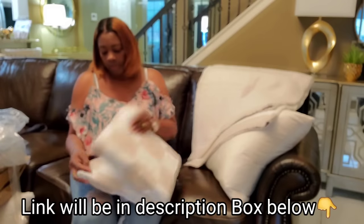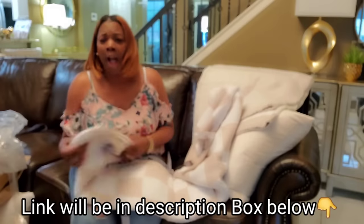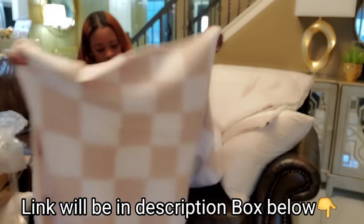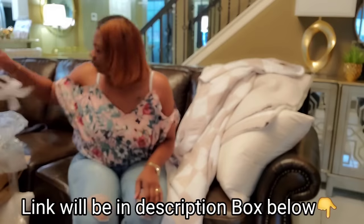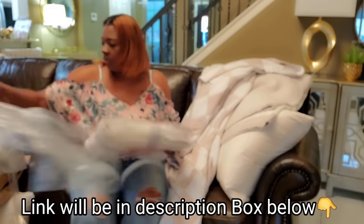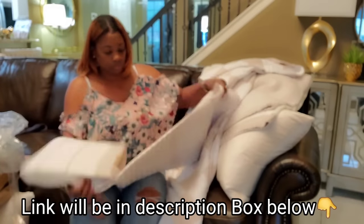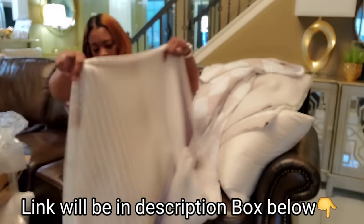This next blanket that I am opening, it is a beige checkered throw blanket. This one also is a 50 by 70, and it is a tan cream with white and taupe microfiber. It is lightweight and soft as well. Super cozy, super fluffy, fuzzy, warm, cute. So it is checkerboard. You can also use this on your couch, on your sofa, in your chair.